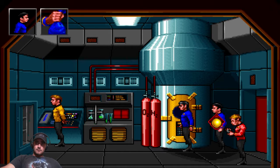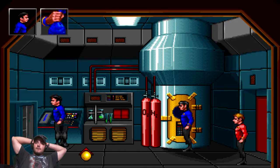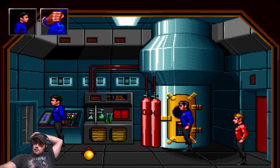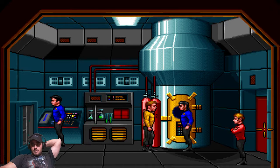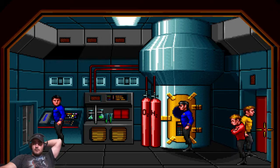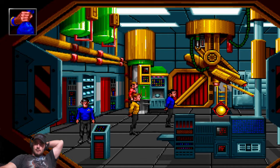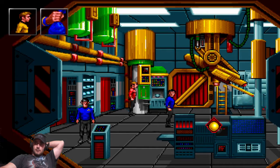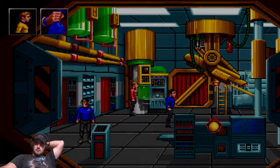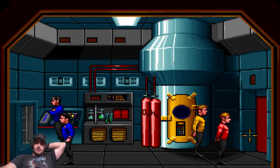Nothing happens. Okay, what can you do anything with this machine? Nothing happens. Okay, let's go through this door again. Watch out, sir. It looks like the Romulans have taken control of the lower decks. Load a previously saved game. Hey, look at that. We died.